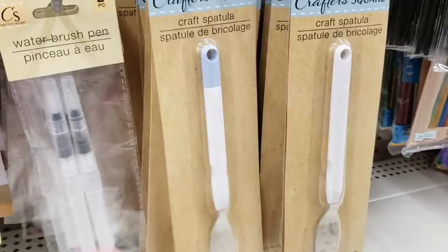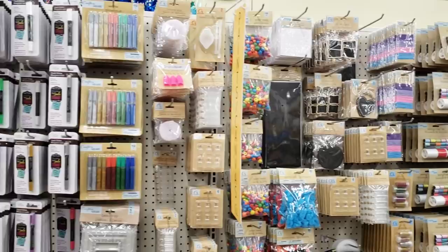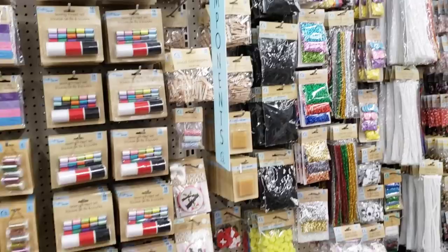Backing up a little bit more to scan over this stuff for you. Again, this is the Maysville Road Dollar Tree. If I remember, I will put their address down below, so if you're planning a trip here, you'll know the address. So yeah, this aisle is usually always well stocked.